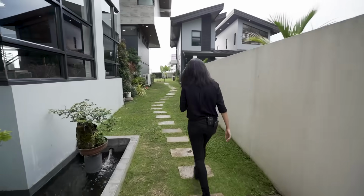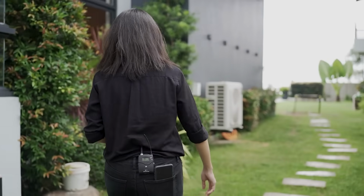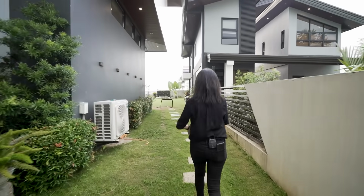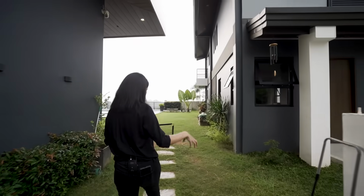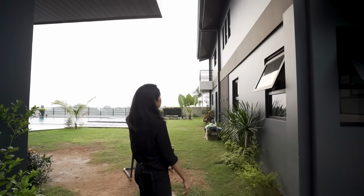Hindi madulas. Although it's not... Okay, they use natural stone naman. So, it's not slippery. I also love the spacing. Hindi siya awkward. Dali niyang hapakan. Okay, so when you follow the stone steps, you will be led to the swimming pool out in the back.